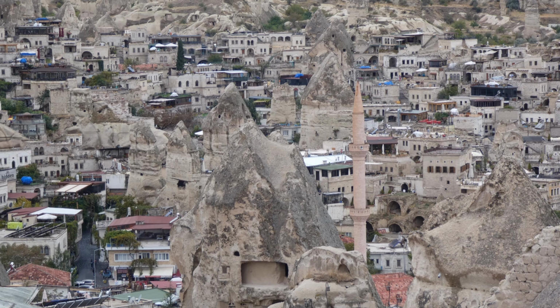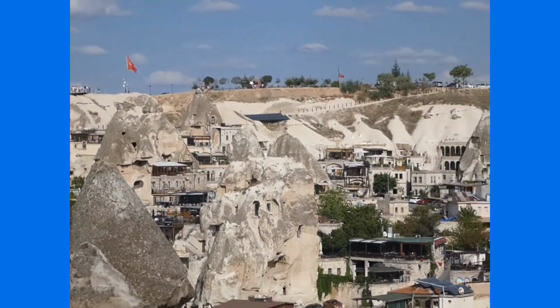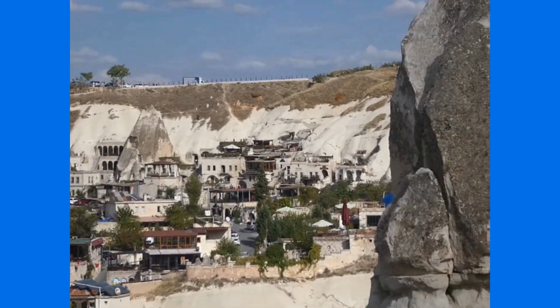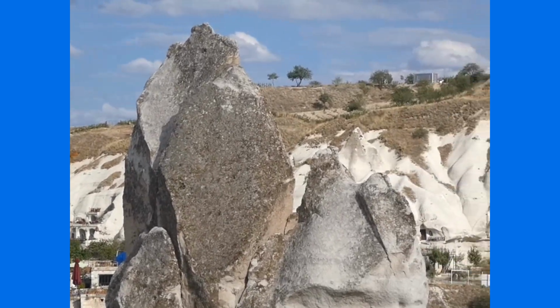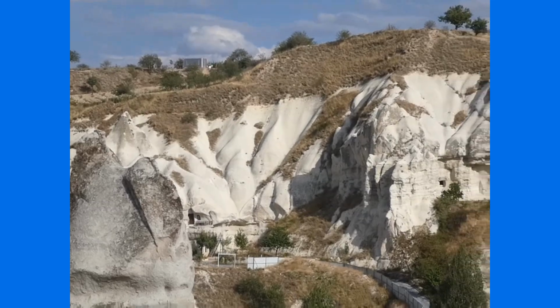And you can see here one of these minarets for a mosque, where they do the call to prayer 5 times each day. So I took this video from the upper deck of our hotel, overlooking the town, and you can hear the call to prayer in the background, and you can see what the terrain looks like in the vicinity of our hotel.